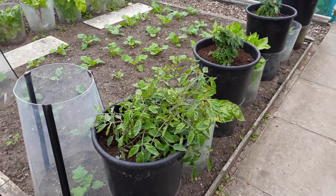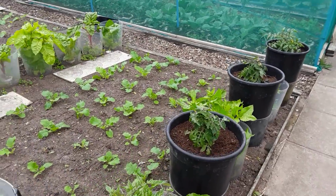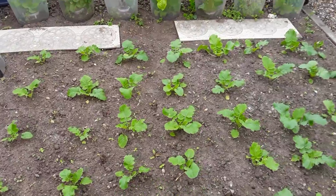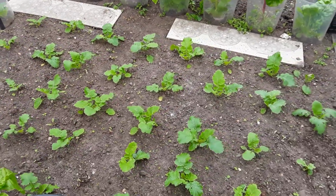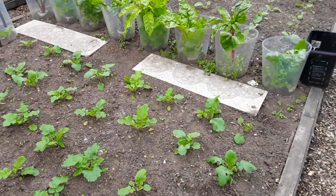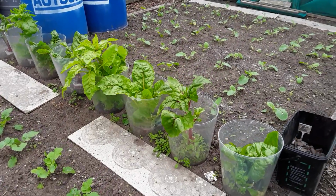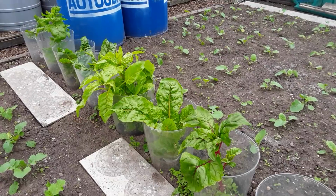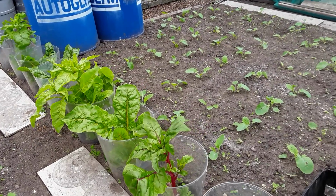Trailing tomatoes. We've got the turnips there with a few beetroot in between, but unfortunately, because I've grown them in cardboard rolls, they haven't done as well. Now, a lot of the chard's going to seed again. I'll keep hacking it back.